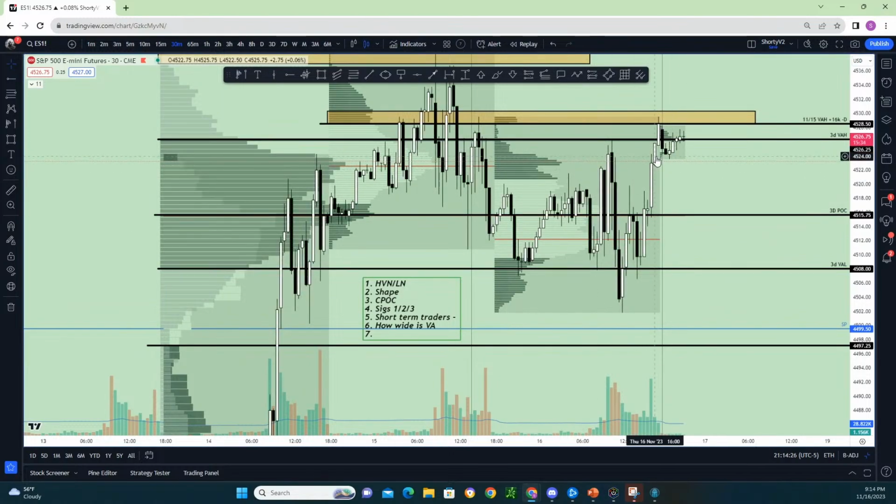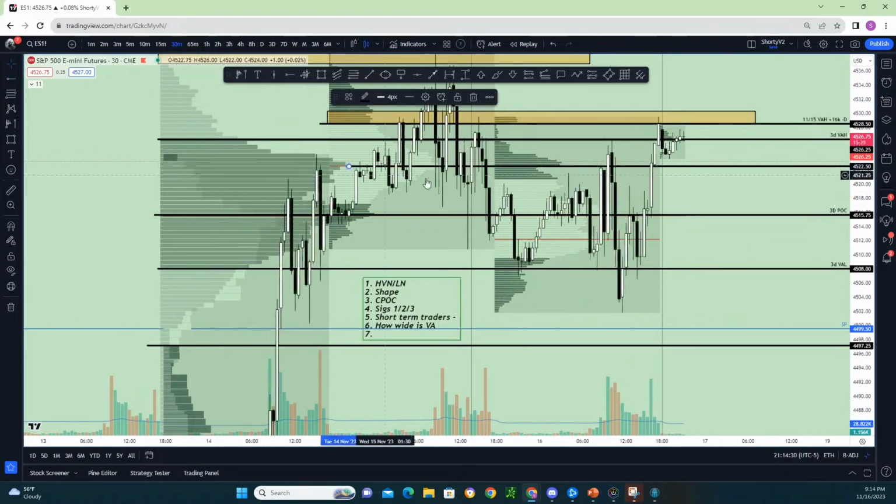But tomorrow it's important to see, if we open below this POC, I would say right here, 45.22, I would take these 7 points and I would size up. And that could be my one and done. I mean, if I take 10 contracts on 7 points, I'm done.